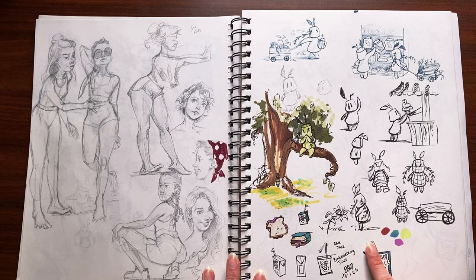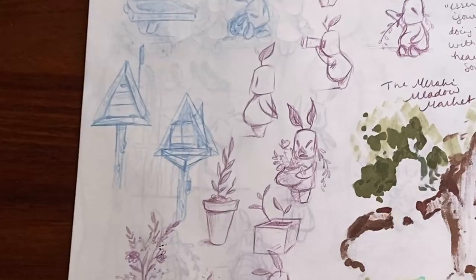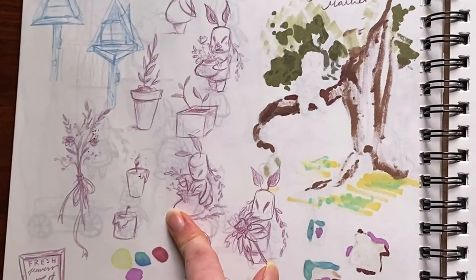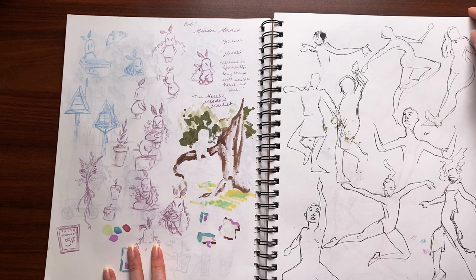Oh look, more Bits and Bobbles. We've got a little pizza party, some little mailboxes, Bits arranging some flowers. Some notes on the Merrickie Meadow. Very quick gesture sketches.